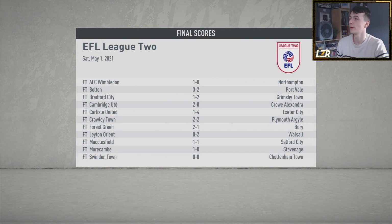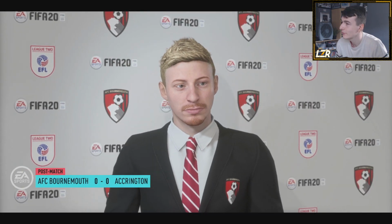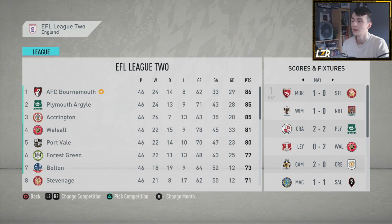Plymouth ended up drawing with Crawley. Oh, Port Vale lost again. They lost their last four games. So, the order of the league is Bournemouth, Plymouth, Accrington, Walsall, I believe, and then Port Vale in fifth. And there we go, there is the final league table. We win the league by 1 point. We ended up losing the least amount of games in the league eventually.